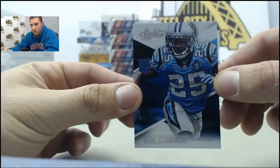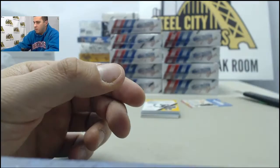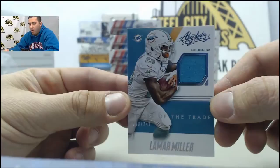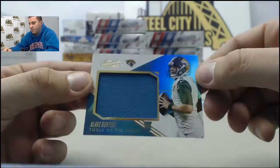Next up, going to the Giants, numbered 18 of 20, parallel of Eli Manning. Behind that, we got our first hit. It is going to be a quad jersey going to the Steelers, numbered to 249, Dri Archer. Behind that, a Tools of the Trade jersey card, Lamar Miller, to 249. Behind that, going to the Jacksonville Jaguars, numbered to 249, Blake Bortles, jumbo jersey.